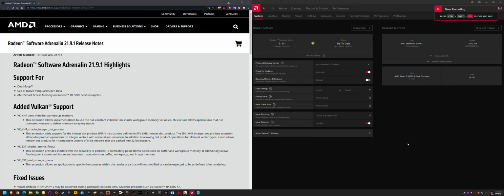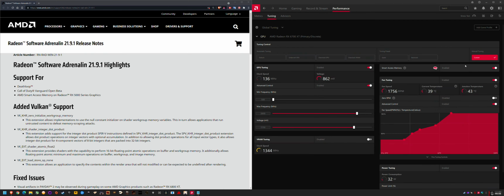What's up, guys? So AMD released 21.9.1 today. They've officially announced certain features that now have support, such as Smart Access Memory for Radeon RX 5000 within the drivers. I can't recall exactly if they had the Smart Access Memory switch with my RX 5700. I do remember it being implemented a few driver versions back, but I could have already been on the 6700 XT at that point. I'd have to go back and look at my old videos.